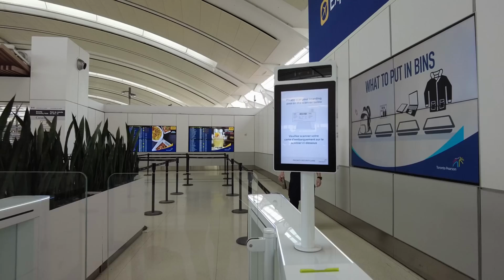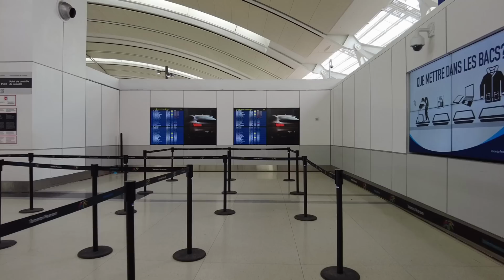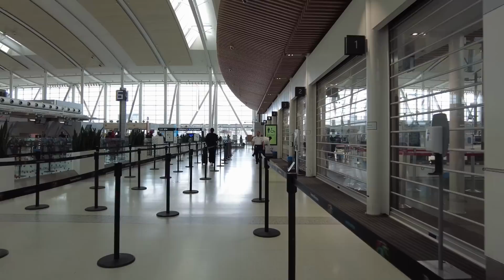Priority lane. Please scan your boarding pass. Amazing. And now I get to go through the same security that everyone else does. And there's really no line to skip there.